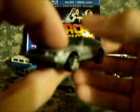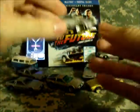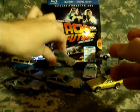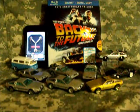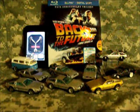See the headlights, and then as soon as the door opens, and you hear the words, Marty says, "You made a time machine out of a DeLorean." That was what sold me on this car.